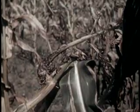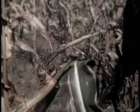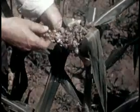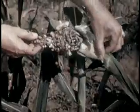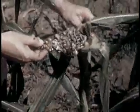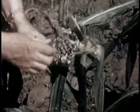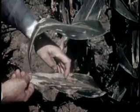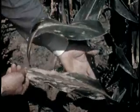Smut, another corn enemy, attacks all parts of the plant. On tassels, it does not lower yields much, but on or below the ear, it is damaging. Leaf blights also affect corn. Sprays do not control these diseases, but resistant varieties of corn are being developed.